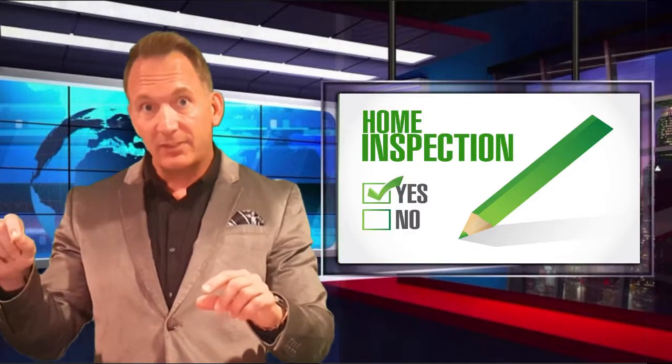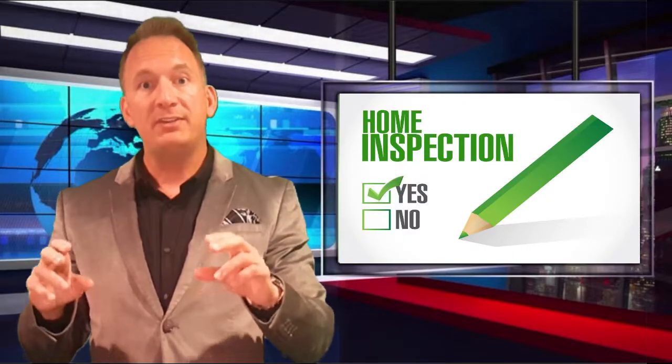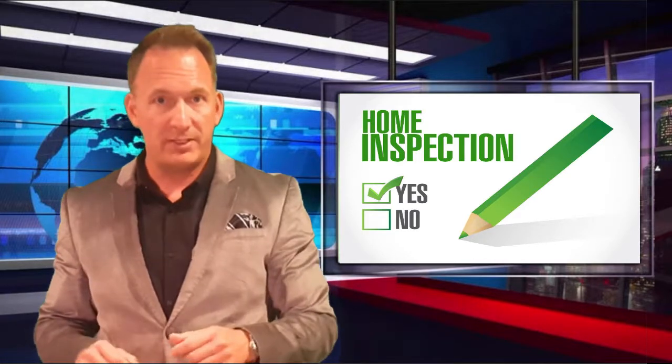Second thing that we can do is all of the purchase agreements in the marketplace today are standard. They all have the same legal verbiage. Some of them might be in a different order, but they're all basically the same. In one of the sections, there is an inspection contingency. This is where we're going to want to check the box yes, and that gives us 7 to 10 days to have the property inspected.